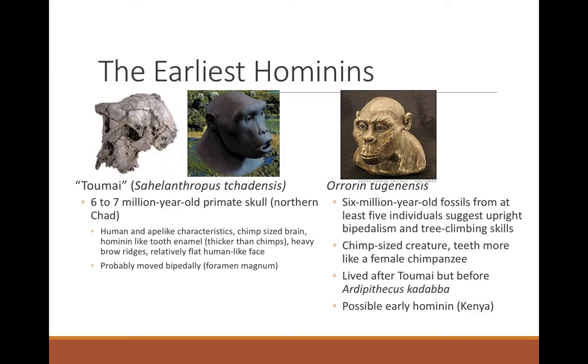So these two fossils might be ancestral to later early forms of hominins like Ardipithecus and Australopithecus, or they might not be. They might be evolutionary dead ends, and there might be a yet undiscovered fossil that is sitting there as our closest, let's say, ancestor or our oldest ancestor.